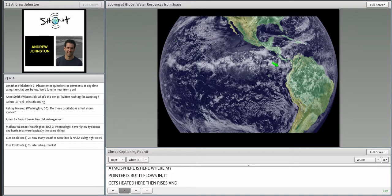Now this band of clouds fluctuates with the seasons. So when it's summer in the northern hemisphere, this band of clouds will be a little bit more north. When it's summer in the southern hemisphere, it'll fluctuate down here. But there's a lot more precipitation in this part of the Earth than there is north and south of the equator, which is why we have tropical forests in places like South America right here, and tropical forests elsewhere around the Earth's equator.